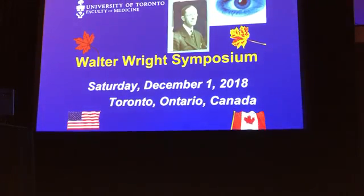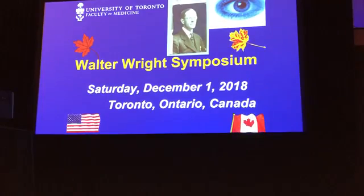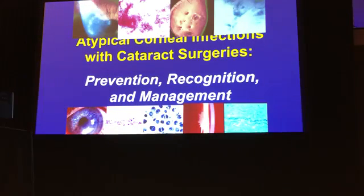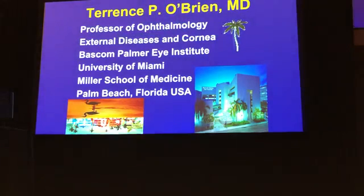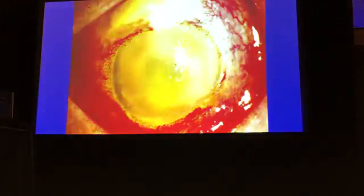As cataract surgeons, we often gain access to the lens via the cornea. So we have to be careful that our intervention may lead to corneal infections with cataract surgeries. And how can we prevent, manage, and avoid disaster with our cataract surgeries?